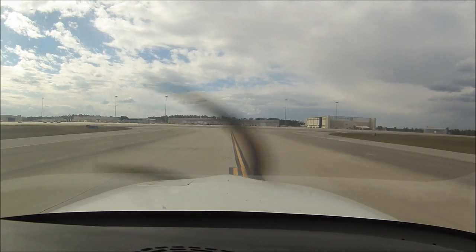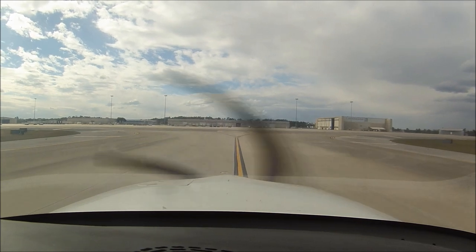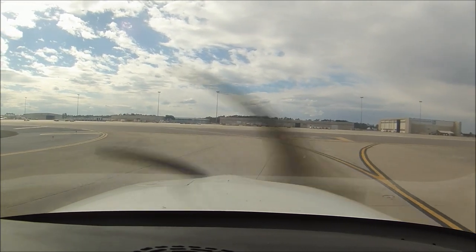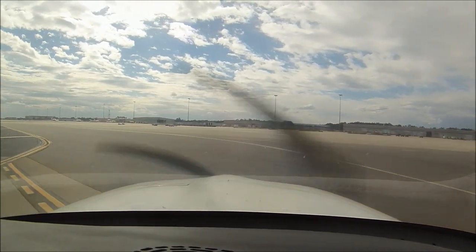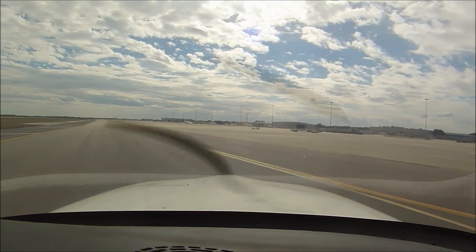What ramp are we going to? Signature to the left. Signature. Arrived at 220. Yeah, a little off. There's Galaxy, that's the one to the north.